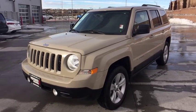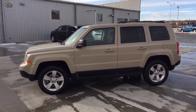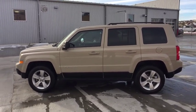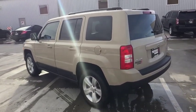2017 Jeep Patriot. The Jeep Patriot is unmistakably a Jeep. It looks like a cross between a Jeep Liberty and Jeep Compass, or maybe a three-quarter scale version of the big Jeep Commander. The Patriot has plenty of room inside for any size family. This vehicle has less than 60,000 miles.